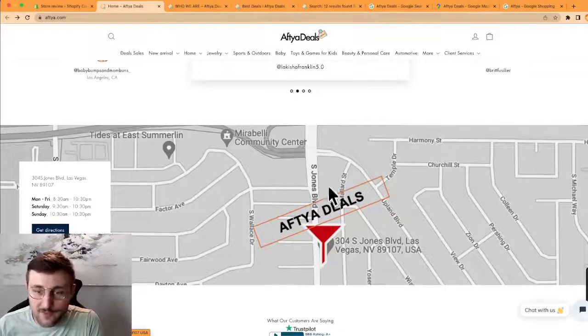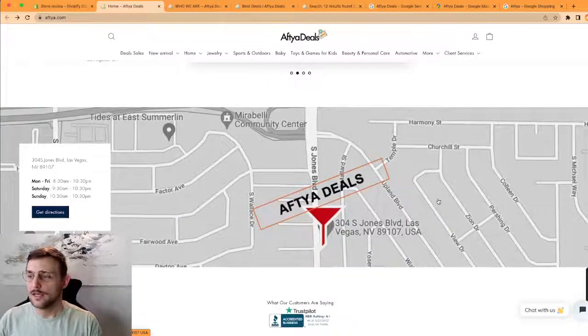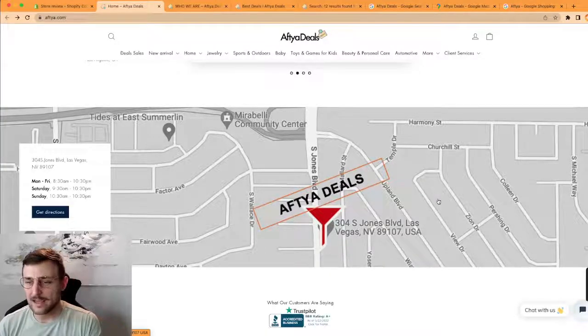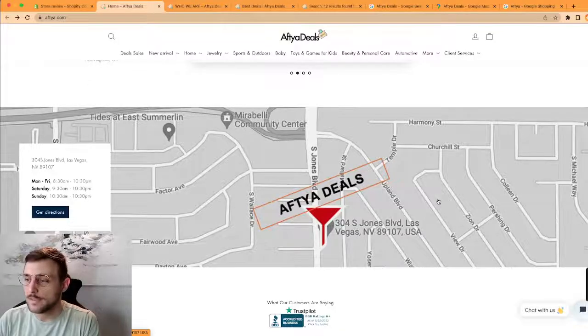Then it looks like you have a physical shop. That's great. So if you do have a physical location, a brick and mortar shop, you should really put an emphasis on that, because that's going to increase trust and relatability, and people will be less likely to think that this is a dropshipping website, although it looks like a dropshipping website.